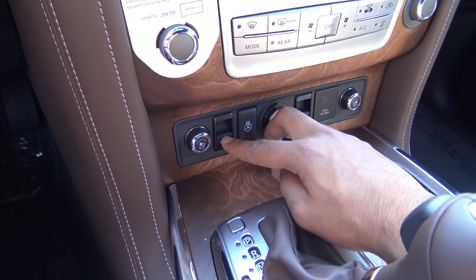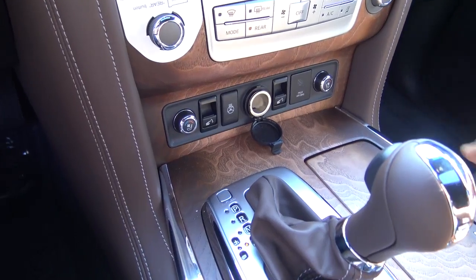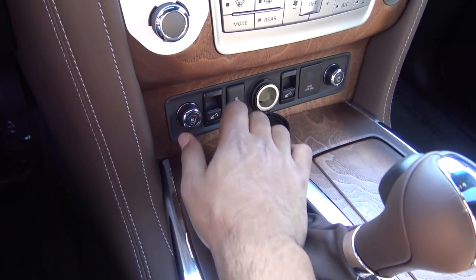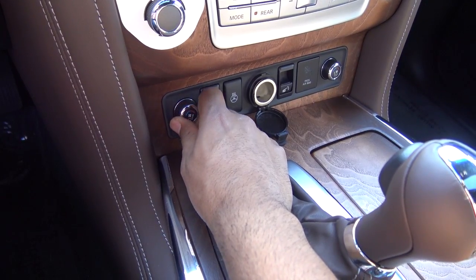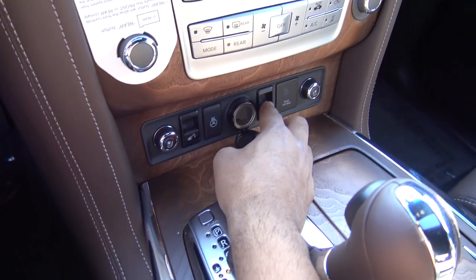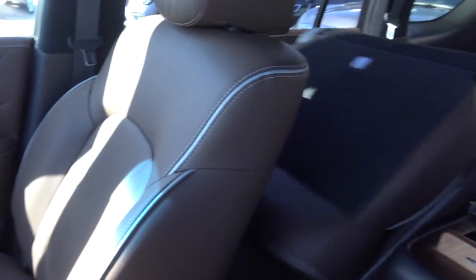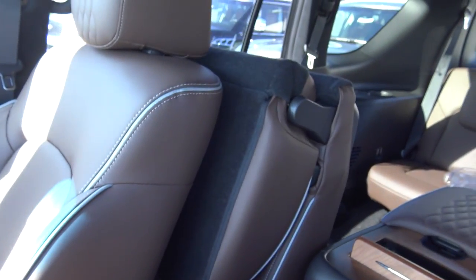Down here is where you will also find a 12 volt power outlet, your heated steering wheel, and then you can fold down the second row seats back there just by the push of this button, and I'll demonstrate that in just a second. And then you have your heated and your ventilated front seats. I'm gonna go ahead and demonstrate folding down the rear seats. Pretty cool there. You could do it just by the push of a button.